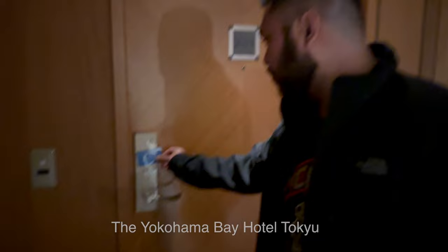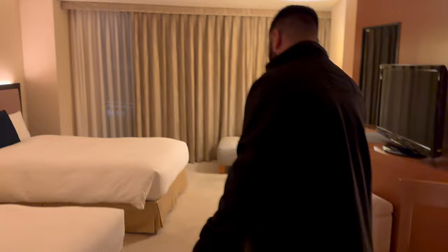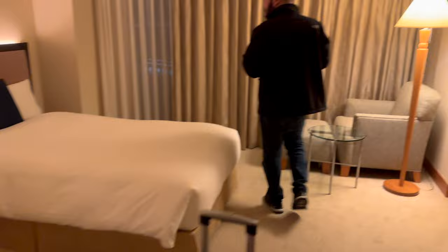Here we are at our hotel, the Yokohama Bay Hotel Tokyo, and we really got a nice room with a really awesome view. This room is actually American standard size versus most of the rooms in Japan are pretty small, but this room is a good size.